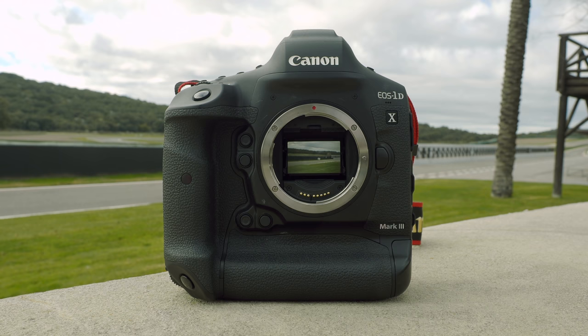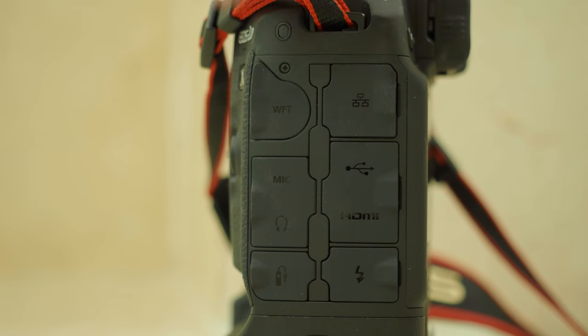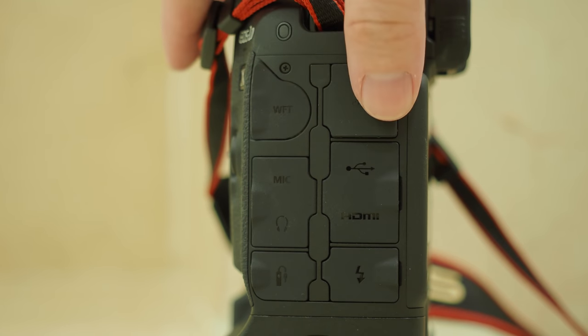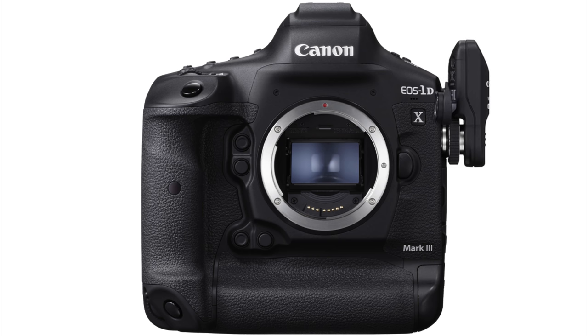For working pros, the 1DX Mark III is packed with cutting-edge communications features. It has built-in Bluetooth and 2.4 GHz Wi-Fi, as well as a gigabit Ethernet connection that supports standards including 1000BASE-T. However, unlike the Sony A9 II, it doesn't feature built-in 5 GHz Wi-Fi. You'll need to buy the separate WFT-E9 module for that.